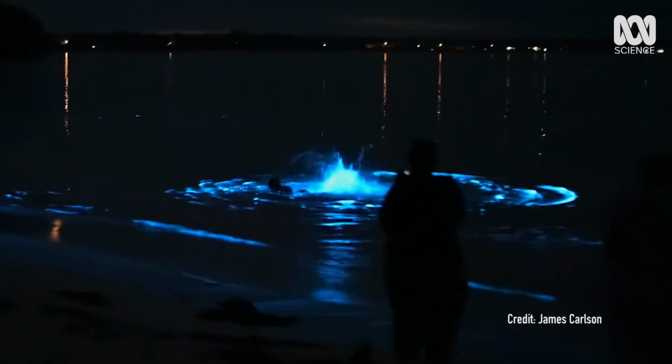And I smelt like bio for 2 days, even though I was scrubbing really hard to get rid of it. Like a fishy odor? It smells really bad. It has like a very, very rotten ammonia smell. And actually, that's one of the byproducts, I think, that Noctiluca scintillans gives off.